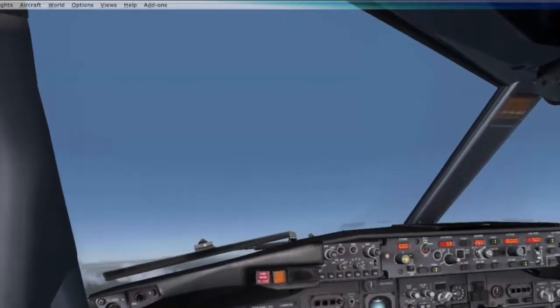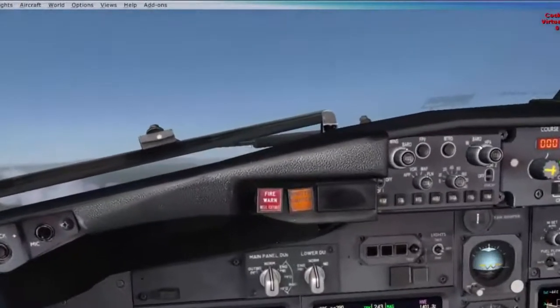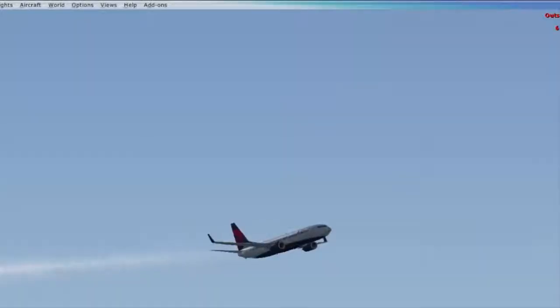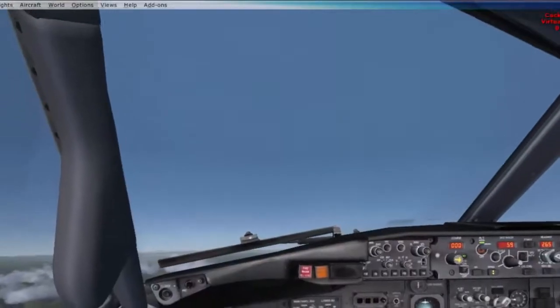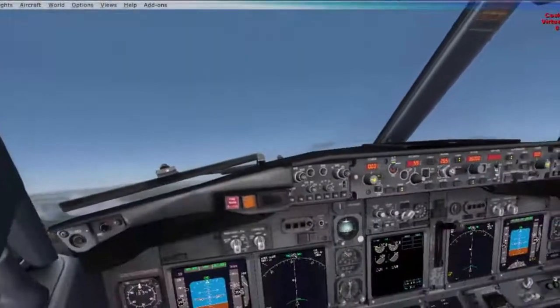Alright, welcome to flight level 360, or just about to be 360. Had a pretty bumpy ride up here. We had hit some heavy turbulence. We were shaking right and left like crazy. I left the seatbelt sign on, obviously.